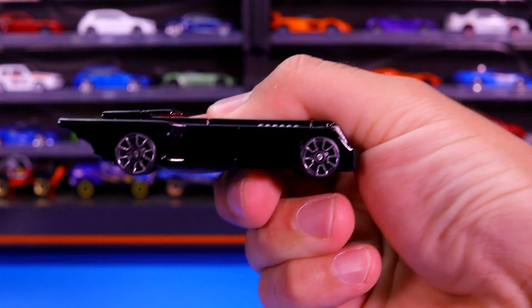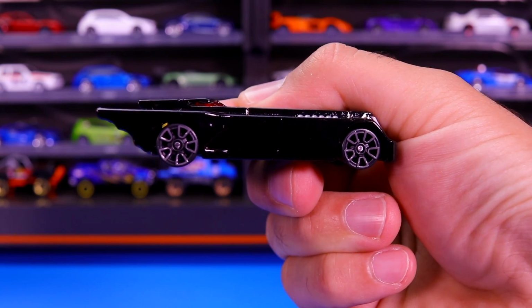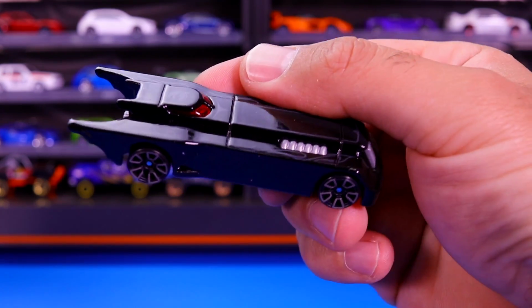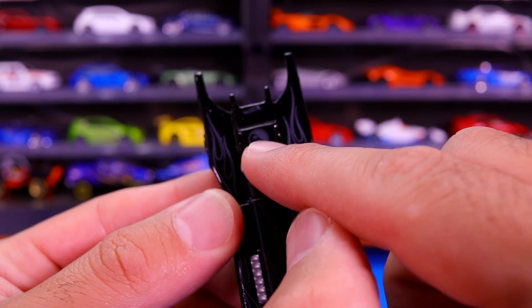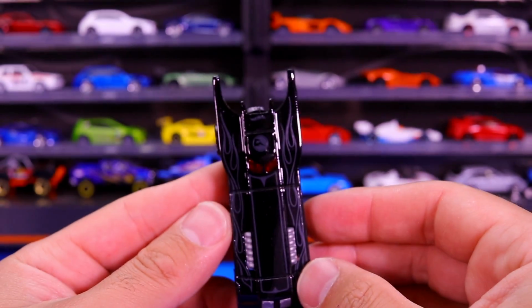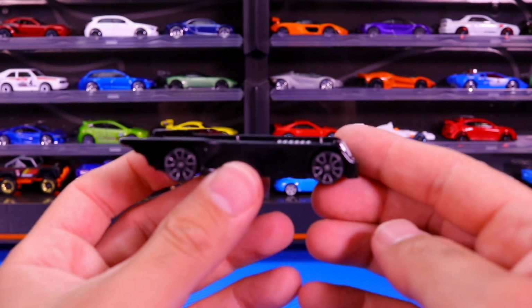And there it is from the side, all black. It's got the quote-unquote pizza cutter wheels. That's what a lot of people are calling them now. And if we go ahead and look right on the top right there, you can see the treasure hunt logo looking great. And it's got kind of this very subtle flame job all around there.